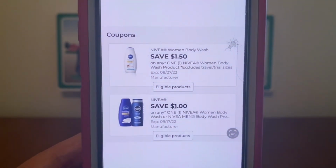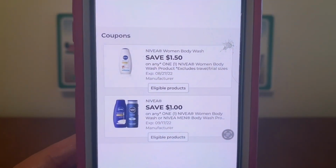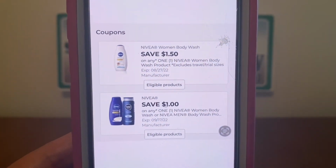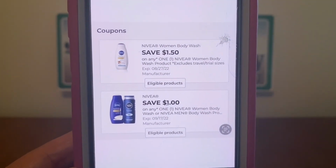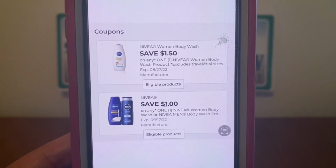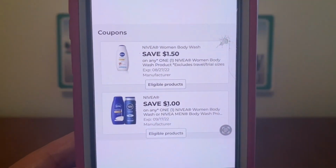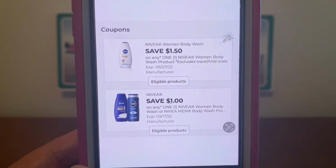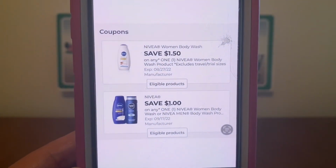Now, if you only pick up one bottle, Ranch Fam, keep in mind that your lower value coupon will come off first, and that's going to be the $1. So like I say, if there's two of them, you might want to pick up both because it's one heck of a deal. If they ring up at $2.50 each, these two coupons will apply, and you'll pay $2.50 for both bottles of Nivea.